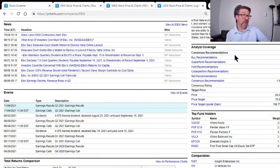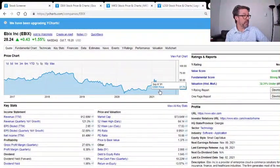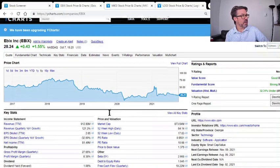Yeah, so that one buy recommendation also has a price target of 75, which is 170% upside. So that's pretty crazy. This one is probably going to be a patience game, but when it does get noticed, the price of this stock should ramp up.